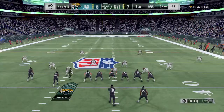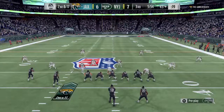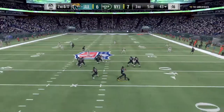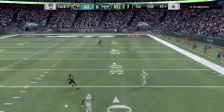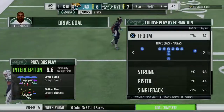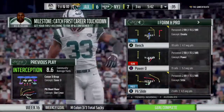The slot man in motion right. They fake the give. Newton, going up top. A battle for it, and it's intercepted. Picked off by Jamal Adams. And a big turnover there as his guys will get the football back.